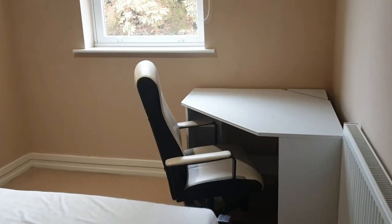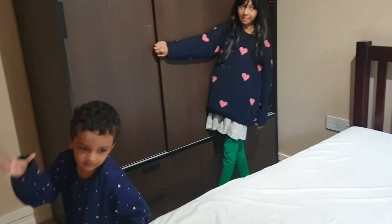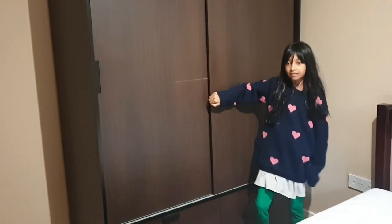This is another room. Okay, I turned on the light. So that is the study table. And that is the window. That is the wardrobe. And there are drawers below as well. And the bed. Now come on, let's go to the last room. Oh, and there's a little surprise in the last room.